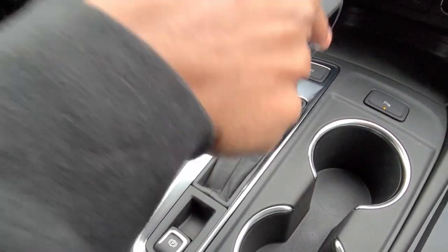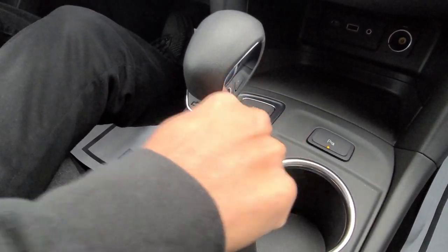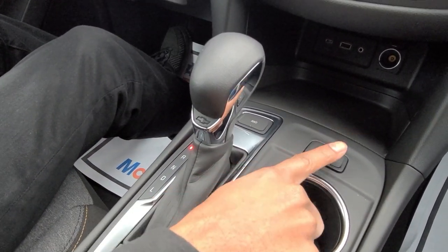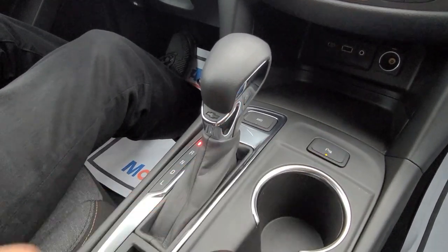You have the all-wheel drive mode. I did say this is all-wheel drive. So it's going to start snowing here in Illinois soon, so you're going to hit that on. Bam, you're in all-wheel drive. Then it's your electric park brake. So if you're up a hill and you park, you hit that, bam. Or you can hit this too.